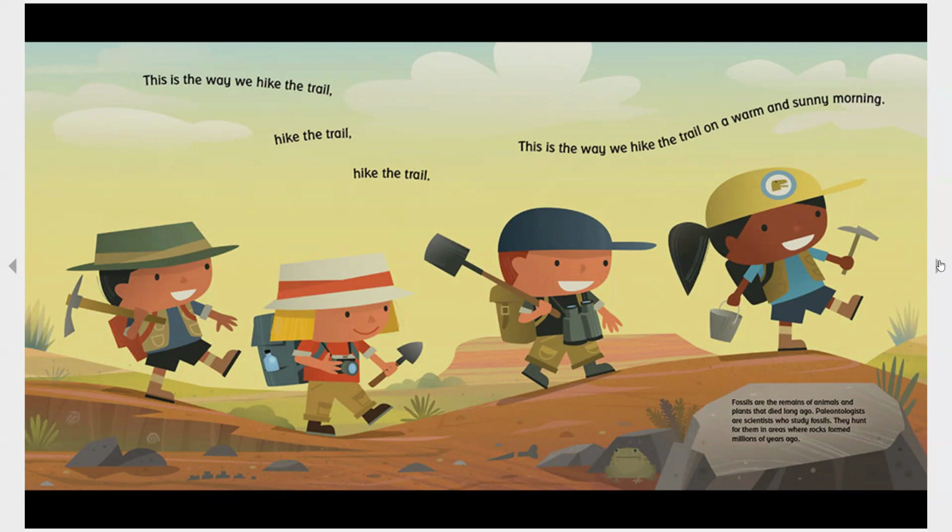Fossils are the remains of animals and plants that died long ago. Paleontologists are scientists who study fossils. They hunt for them in areas where rocks formed long ago.